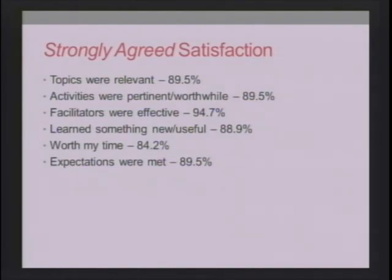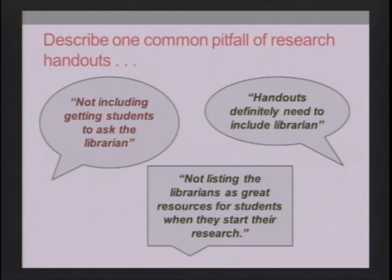At the end of the workshop, of course, they get that little satisfaction survey, and everything was really good, happy. But I don't want to spend too much time on that because I really want to get into more about, well, what did they learn? What was the effect of the workshop?